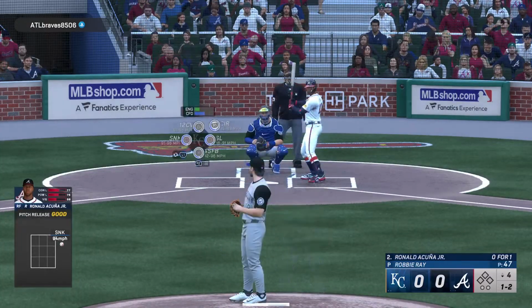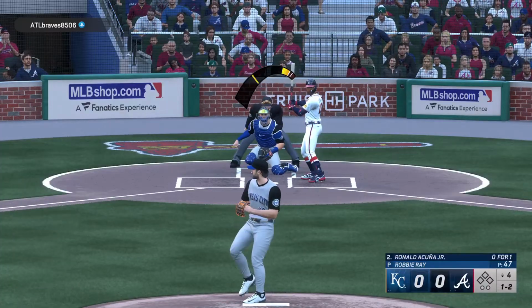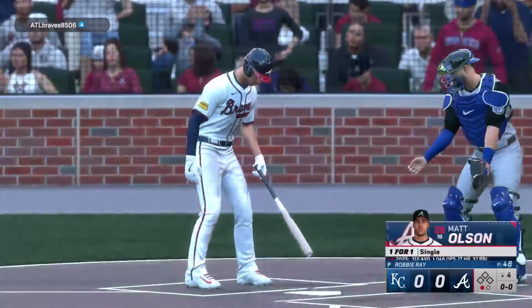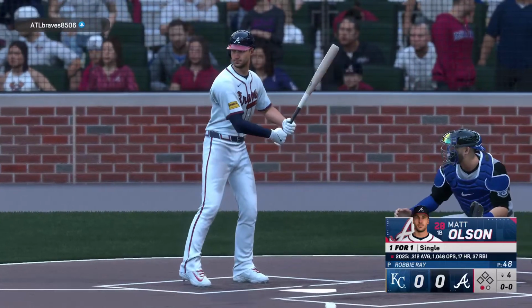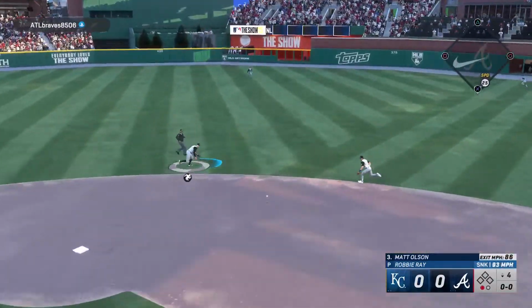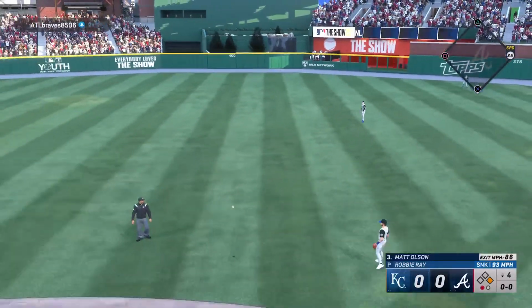That misses. 1-2 to count. Swing and a miss, and he got him. That K is his 3rd of the game. Here's Matt Olson. 1 for 1 with a single so far. Swing and a ground ball. Sneaks through, base hit. And they have their first hit since the first inning.